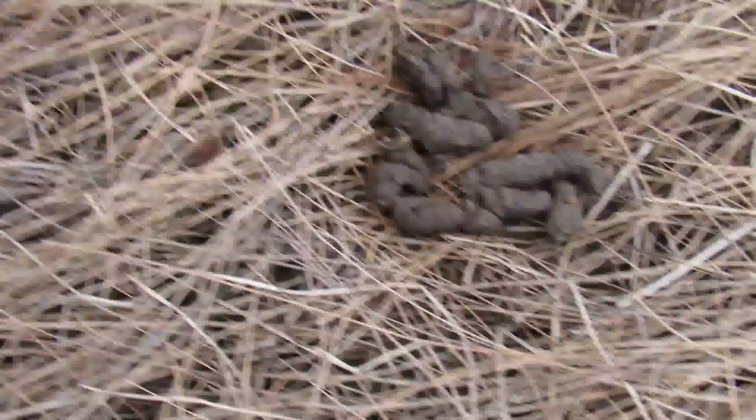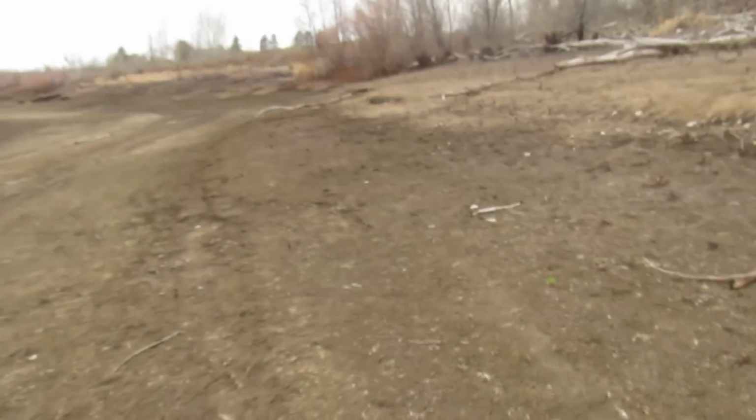There's some scat right outside the shelter. Well, Harmony's probably onto something. What did you say? I thought scat was only for deer poop, or only for bear poop. You might be right. So that might have been feces.